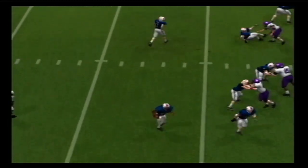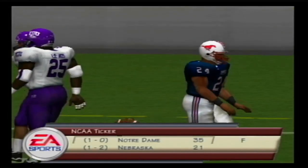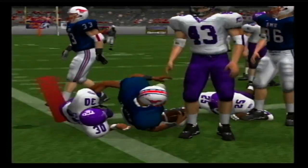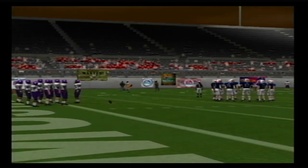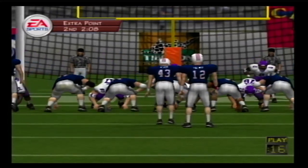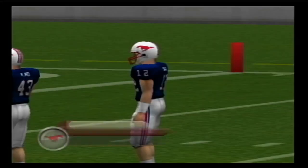First and 10 at the 18-yard line. Touchdown! The kick is good.